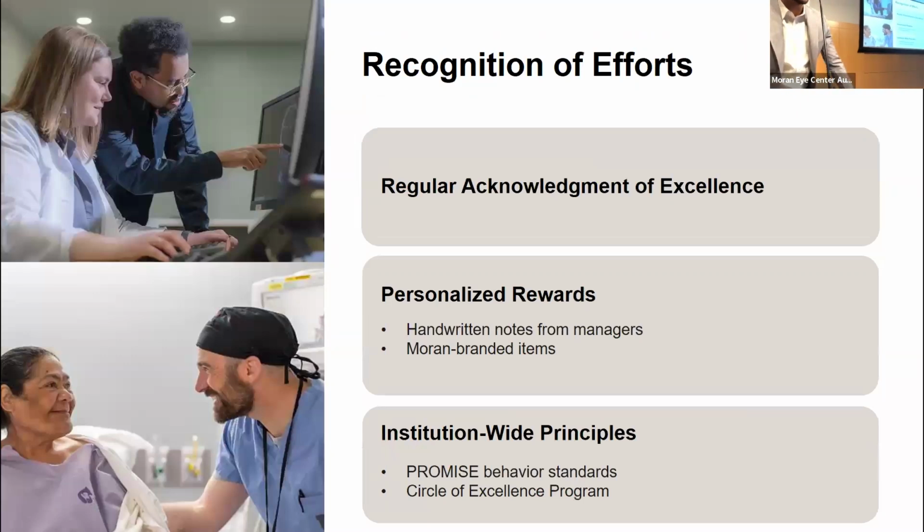Barbara Cruz shared with me specific examples of how we recognize efforts at the Moran. Here, recognizing and celebrating the exceptional efforts of staff is a longstanding and integral part of the Moran culture. Management teams dedicate time during meetings to highlight employees who have gone above and beyond, fostering an environment of appreciation and motivation. A personalized touch can be added through handwritten notes sent to employees' homes, allowing their families to share in the acknowledgement of their hard work.